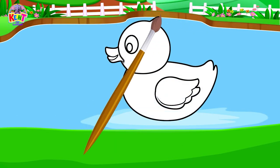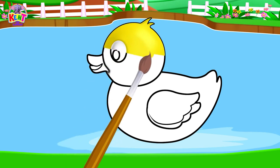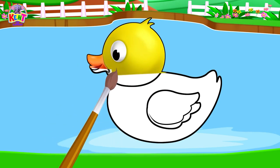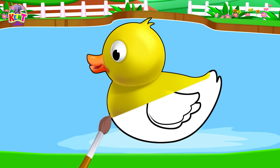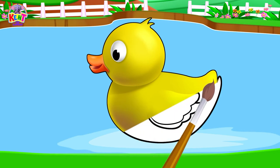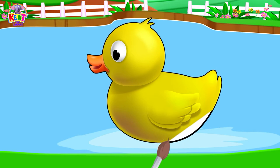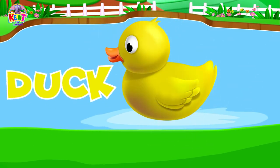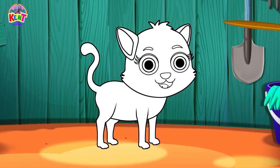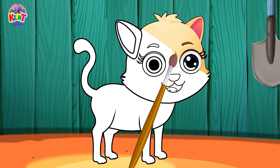Ooh, this one lives on a pond. It's going to be yellow. Now what animal is this? She goes quack, quack, quack, quack. Has a beak and wings, another type of bird that lives on the pond. It is a duck! Duck! Yeah!